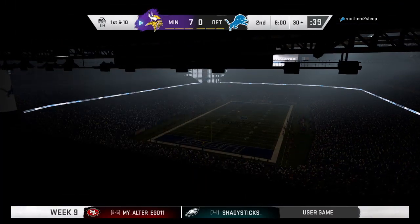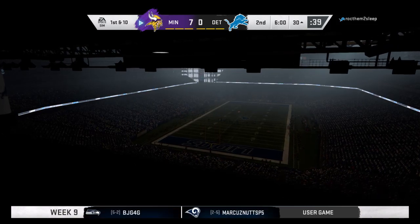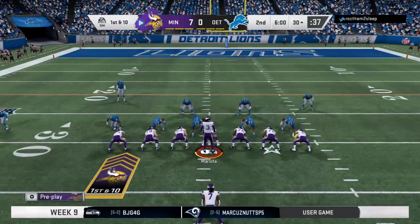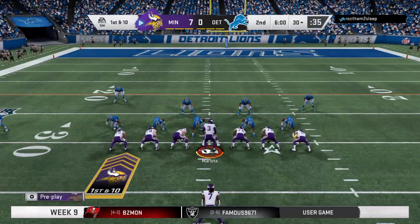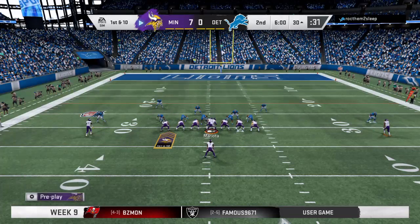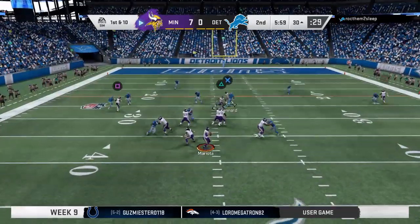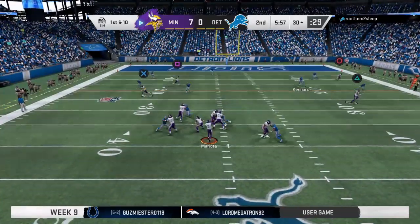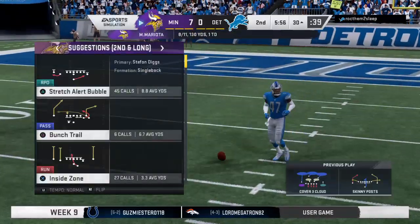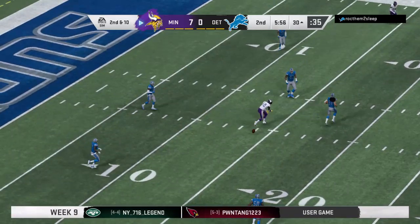The Vikings with the football here to begin the second quarter as they've got it with a 1st and 10. So 1st and 10 now from the 30. Here we go. Check safety. Again, it's Mariota. Here we go. And that'll be knocked away. It's incomplete. He was looking for Chris Godwin that time. And now it's 2nd down.